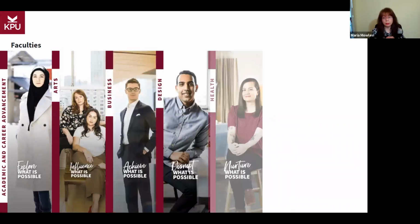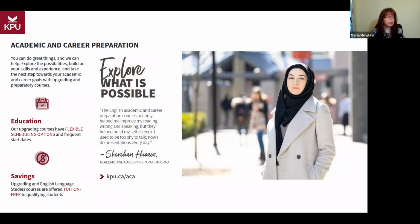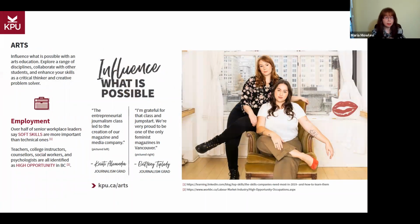So we have 7 faculties with more than 140 programs. Just a quick overview of them. When a student comes to KPU, one of the main requirements we have is English 12 C+, and sometimes the students need to upgrade their English. So academic and career preparation will help the students to achieve that. And then Faculty of Arts houses more than 20 courses and programs. If a student is interested in becoming a teacher, counselor, social worker, or psychologist, for instance, they will look into our Faculty of Arts. Among others, political science, journalism, fine arts, criminology, and counselling tend to be the most popular at the moment.